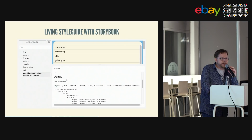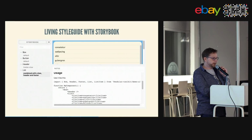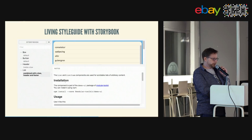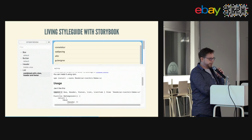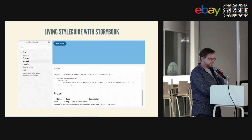Through these READMEs, we find that creating documentation that's too far away from the code, for example, in a wiki, is outdated the day you write it, so it doesn't make much sense. It makes much more sense to have this close to the code, and the README file is right there in the GitHub repository, and Storybook can display this. So each of these components would show how you install it for your project, how you import it, what it does, and what props you can use with the component.